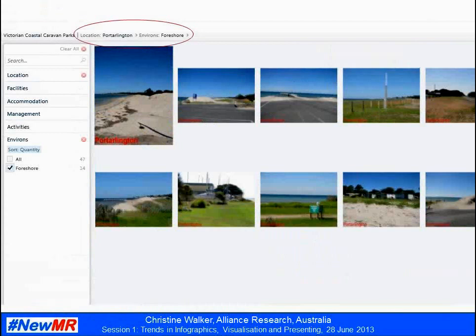As I mentioned previously, we were very interested in coastal erosion. So a fairly important part of this project, as we were talking to each other, was looking at the foreshore areas of the caravan parks. So in this case, we've got Port Arlington, and then it's got a second layer of filter on it, which is foreshore areas. And as you can see, the foreshore areas for Port Arlington camping ground appear, and each of the photos is labelled. In the online version of this, I can then click on any one of those images and it'll give me a deep zoom and I'll get a full-scale photo appearing.